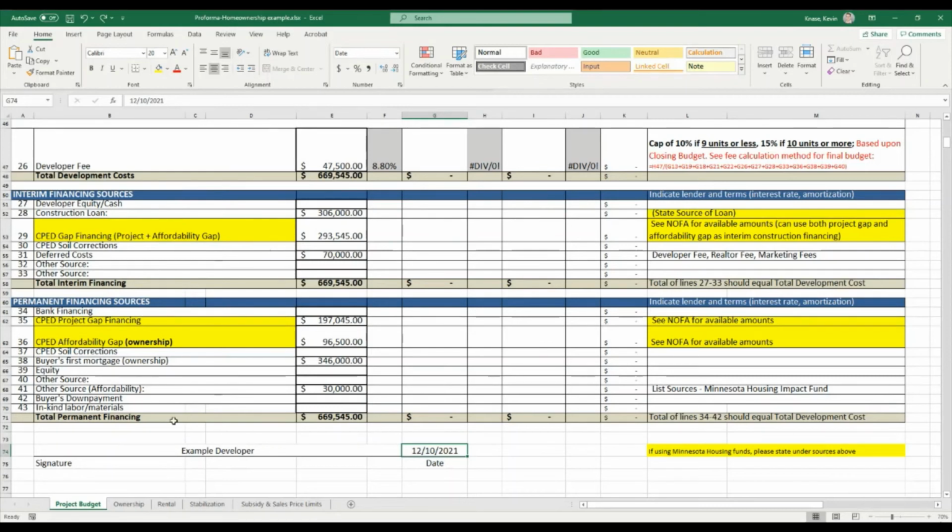There is an additional question, Kevin, about whether there should be an addendum with a listing of all the sources of financing if it's a group of owners. I'm wondering if that's related to a stabilization proposal or cooperative. I think that additional detail of what kind of development it is would help me respond to that question with a little bit more detail.